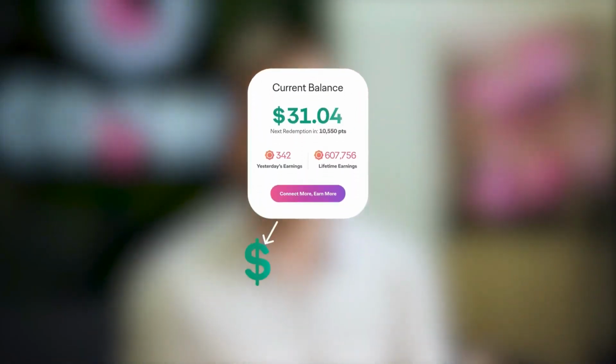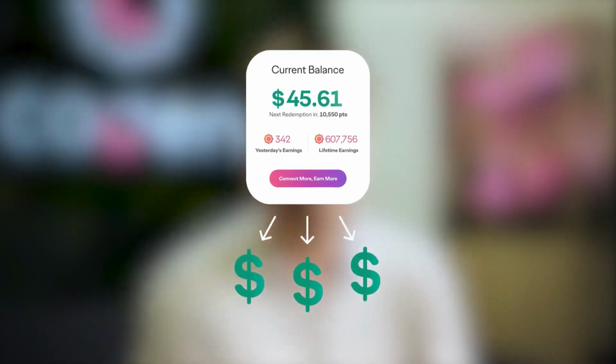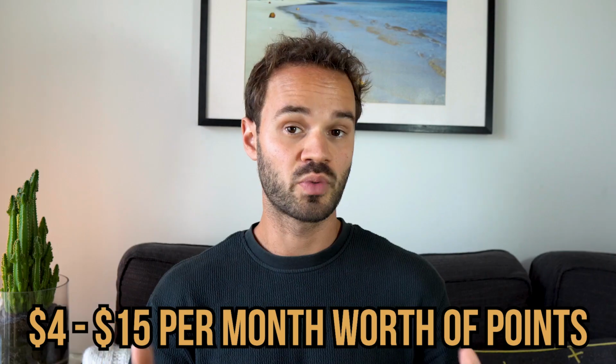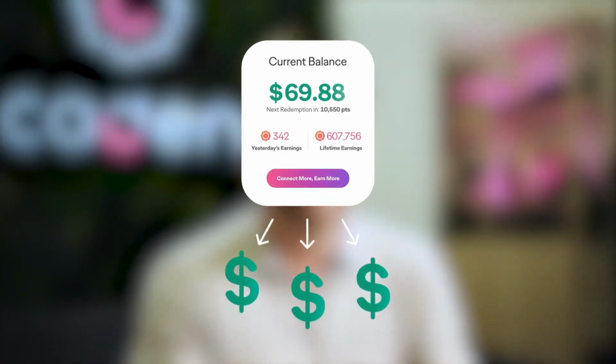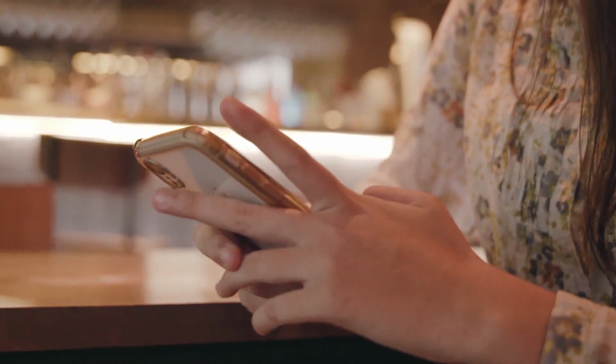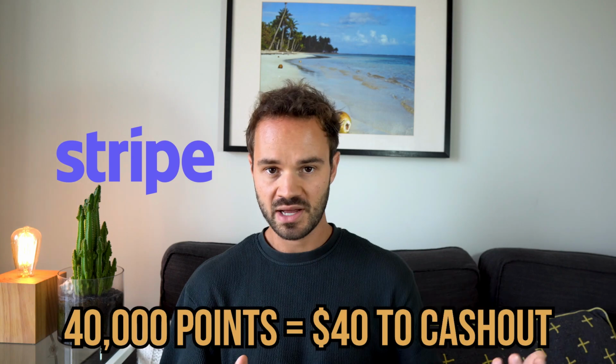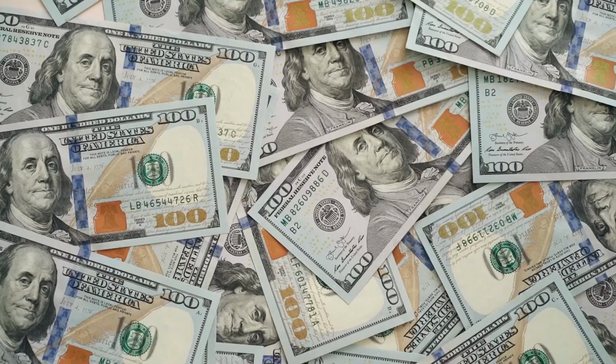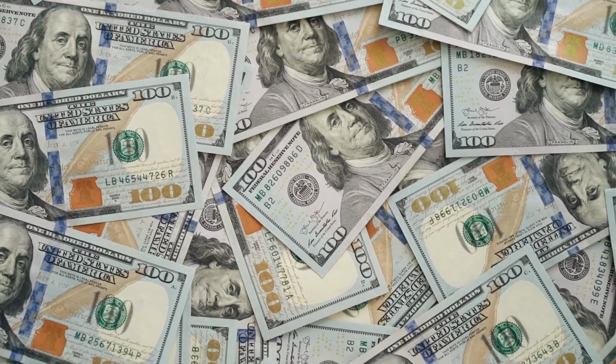Now, after researching Kadin on Reddit and different forums, it seems like most people are making about $4 to $15 per month worth of points with this app right now, which, let me just say, after testing out a bunch of different data collection apps, is a very high rate in the industry. Kadin then lets you cash out via Stripe once you earn 40,000 points, which is worth $40, so it might take you a couple of months to cash out, but realistically, people are making $50 to $100 per year or even more with this app, again, based on how much data they share with Kadin.